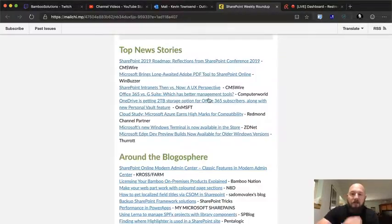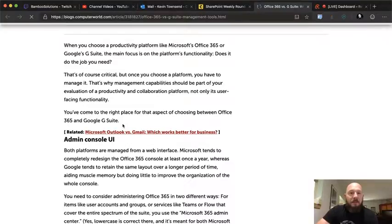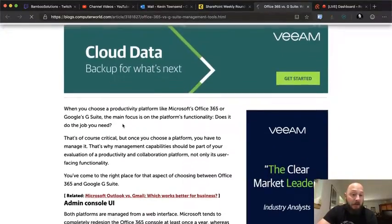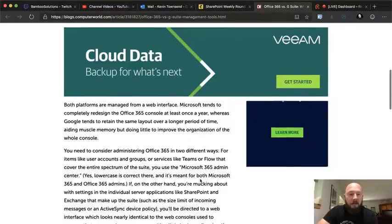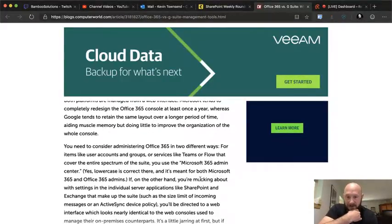Here's another one we did, I don't know, maybe a couple months ago. Someone talked about some comparisons between Office 365 and G Suite. This one's asking which one has better management tools. So, when you choose a productivity platform like Microsoft Office 365 or Google's G Suite, the main focus is on the platform's functionality. Does it do the job you need? That's critical, but he says you've got to consider the administration side of things in this article.